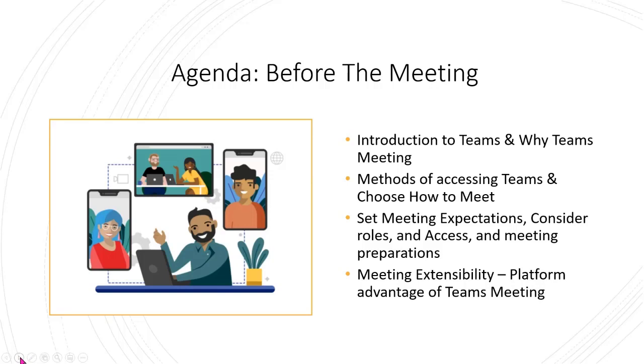Specific to today's session, we are going to focus on before the meeting. So all the preparation that happens before the actual meeting actually adds up to having a successful meeting. So Michael is going to cover just kind of a high-level intro and why Teams meeting. Laura is going to cover methods of accessing Teams and choosing how to meet, all of the different options of meetings that we have in the Teams meeting platform. Stacy is going to talk about setting meeting expectations, considering roles, access, and also just all of the other tasks that can add to a successful meeting. And then Ryan is going to talk to us about meeting extensibility, and that's really going to speak to the platform advantage of using Teams meeting.